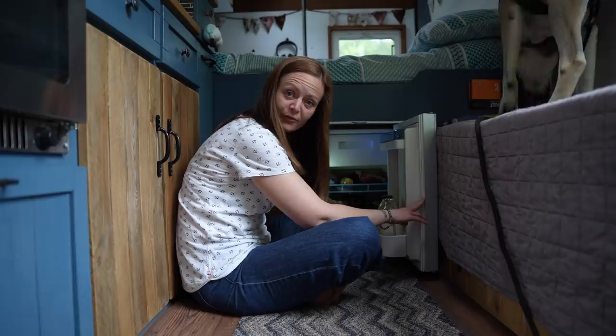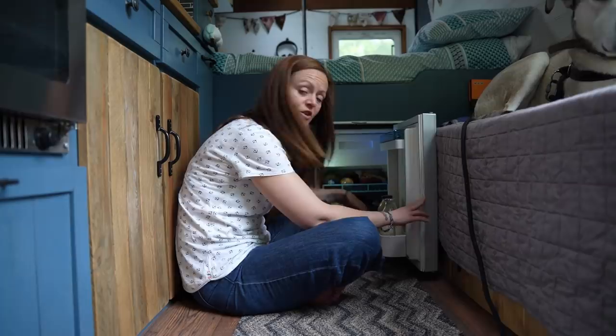But yeah, so I love my fridge. It's really handy, keeps my beers cold, it's great, but it's just so low on the floor. I wish we'd had it up higher. So Emily often has to, if she wants something from the back of the fridge, kind of crawl into it.